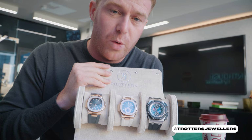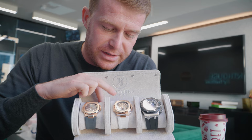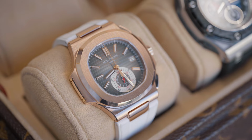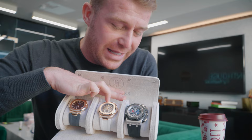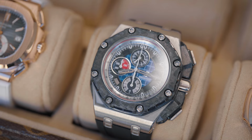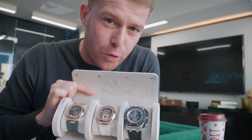On my right, your left, we have the 5711 Rose on a rubber bracelet. In the middle, on the white strap, we have the 5980R on a leather. And on the far right for you, my left, we have the AP Platinum 26290PO. This is the Grand Prix Platinum Edition. Three very, very special watches. If you're interested in any of these pieces, drop us a message or give us a call.